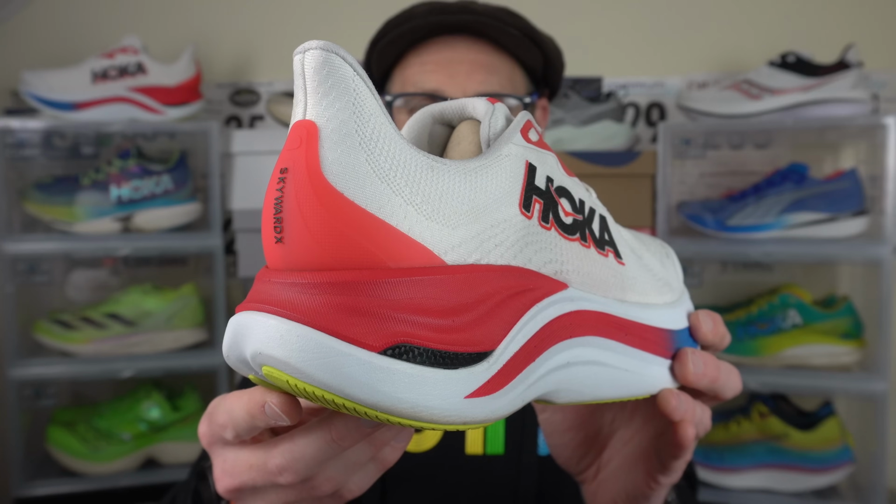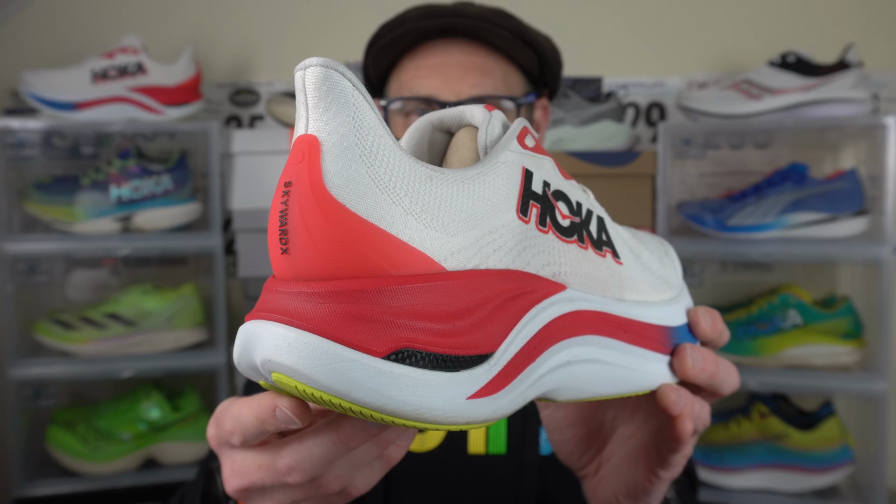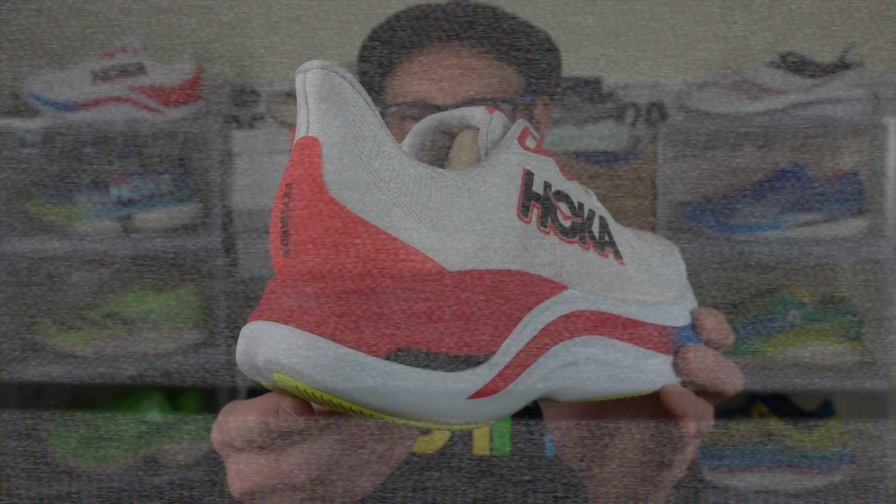Getting some more miles into the HOKA SKYWARD X recently within my training for the Bristol Half Marathon coming up in May. Been enjoying the miles in this one, though always carefully walking through low door frames. You know what I mean? It's a massive stack in my size of the shoe. It's about 54mm, pretty much identical to the PRIMEX STRUNG 2 that I reviewed very recently.